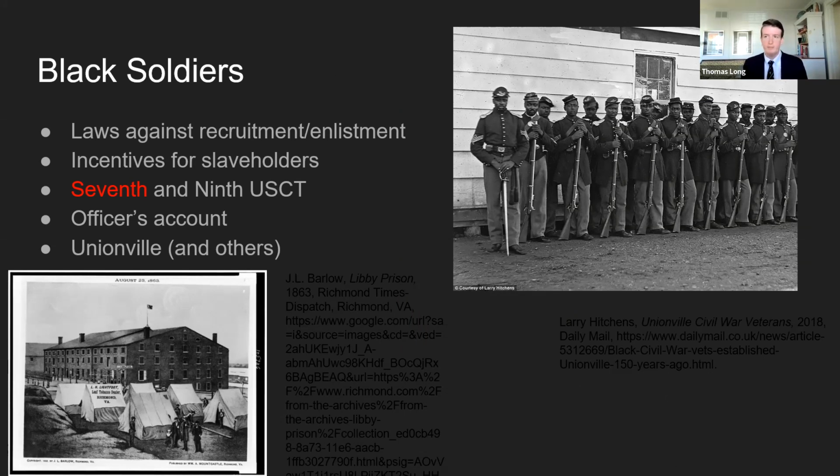And pretty much if you have the money, you hold the power here. So early on in the war, even though it was a border state, recruitment and enlistment of African Americans was very difficult and very rare. But as the war progressed, there was actually an incentive passed for slaveholders that they would be paid $400 per man to have pretty much what was their former property fight for the Union Army.